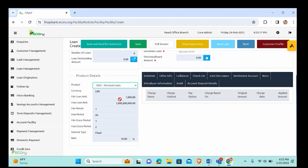So once we do select personal loans, it automatically fills up all the information about this loan that we have inserted in the loan product creation. So this currency is LKR. The minimum loan amount is 1,000 and the maximum is in billions, I suppose. The minimum period is 1 and the maximum period is 60. We have set the grace period as 1 and the maximum grace period as 2. The interest type is a fixed interest type, and the rate is 10%. So these are just dummy data, so not to be taken seriously.